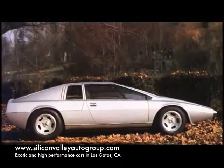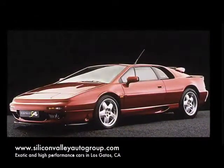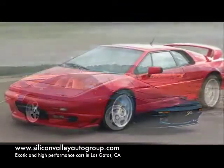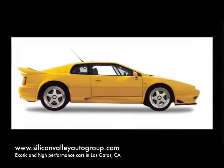Produced for more than 25 years, the Lotus Esprit evolved from a 4-cylinder, 160 horsepower engine to a 265 horsepower turbocharged engine, and finally into a 350 horsepower twin-turbo V8 powered supercar.